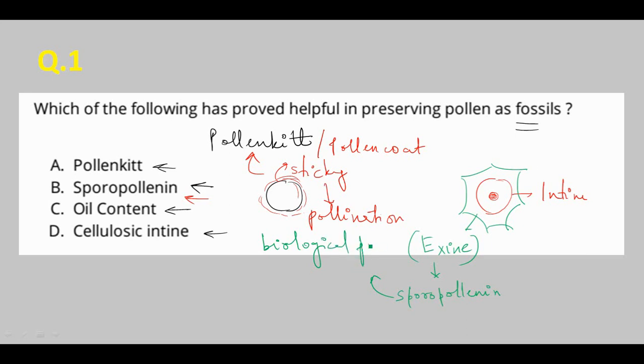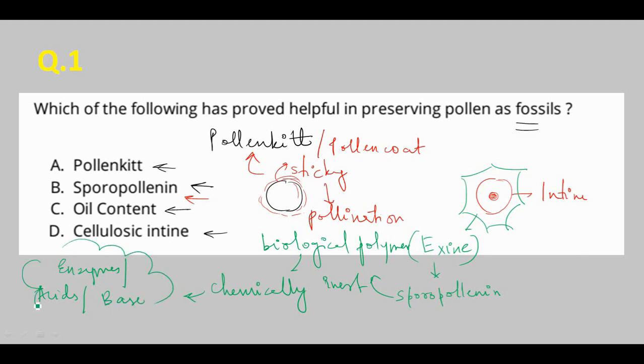This sporopollenin is actually a biological polymer, and this polymer is chemically inert. The substance that is chemically inert, that is sporopollenin, is not affected by enzymes, it is not affected by acids, neither is it affected by bases. So all these substances cannot do any harm to the exine, that is the sporopollenin. As it is the toughest substance and chemically inert, sporopollenin proves helpful in preserving the pollen grain.